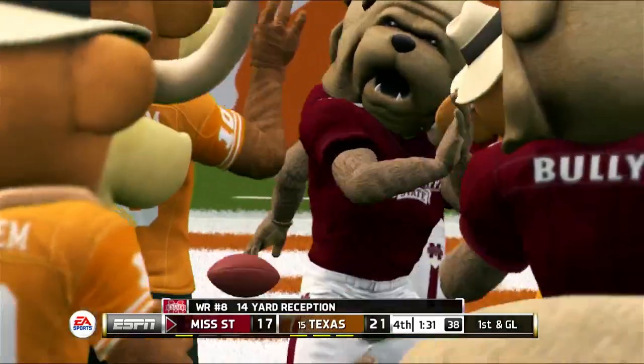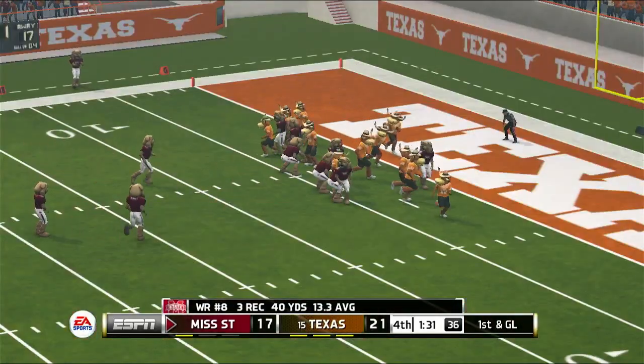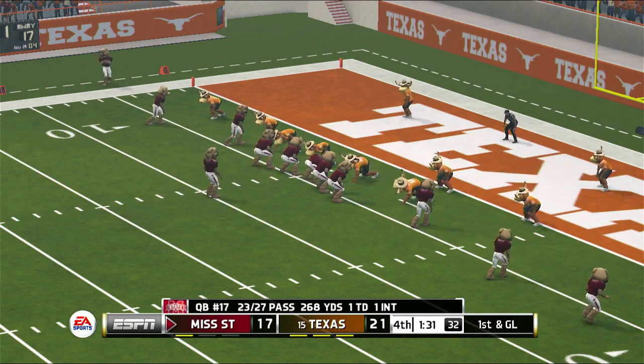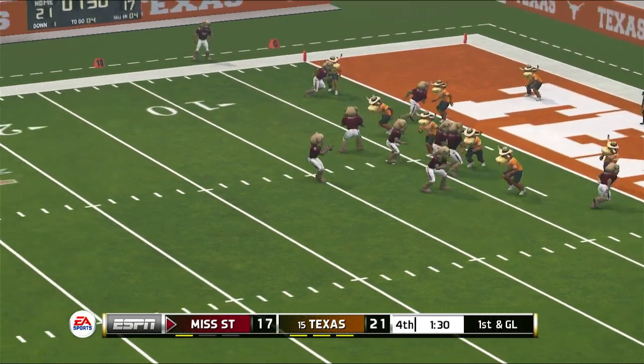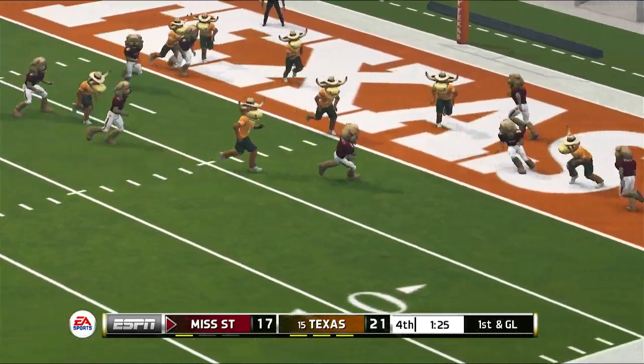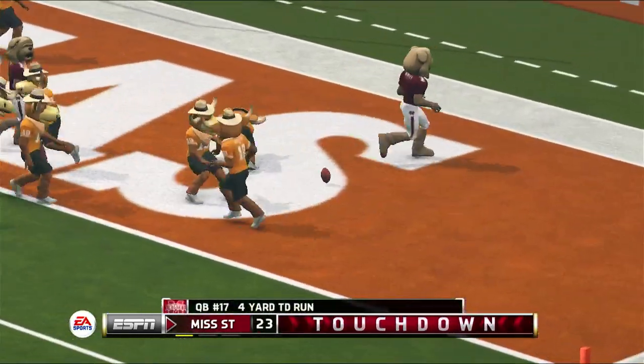Nice play to set up first and goal. Number 19 on the tackle at the 4-yard line. Mike three. That makes it first and goal. Scrambling around. Touchdown, and that's going to give him the lead.